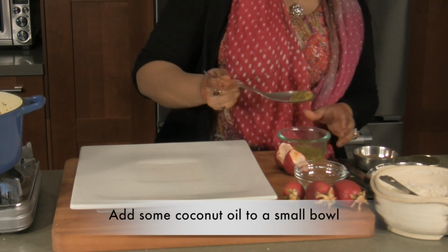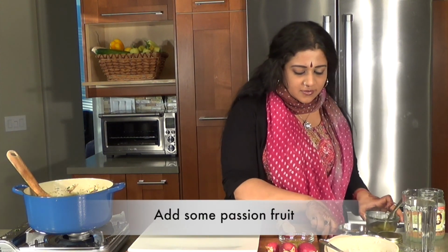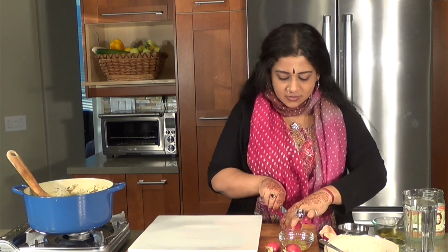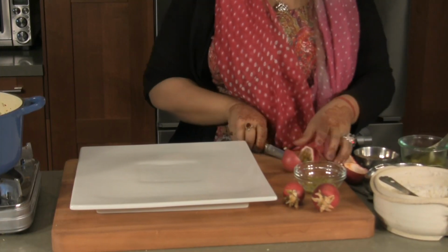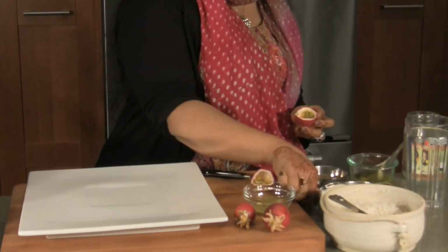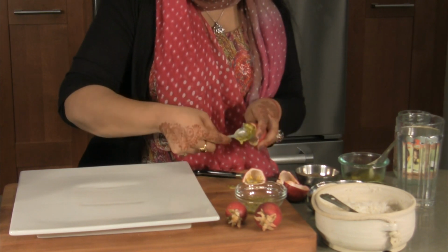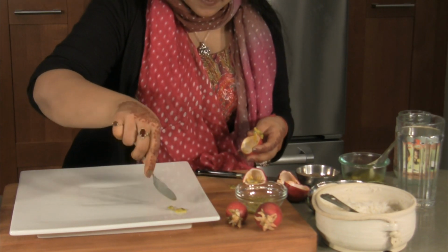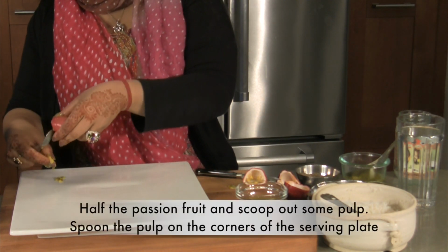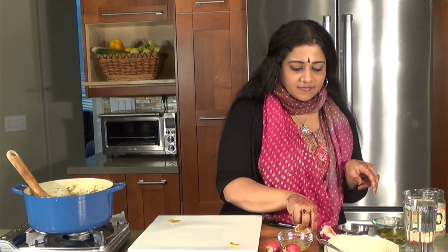I'm going to be throwing in some passion fruit, the base of it. So for those of you who don't really know a passion fruit, that is a passion fruit. How it's normally taken is that you cut it in half and it's like so. It's just so beautiful. So, you scoop it out kind of thing. So I'm going to scoop out some and just line it up in the plate on either corner. Just absolutely pretty. And we have some here to kind of carry the flavor through.